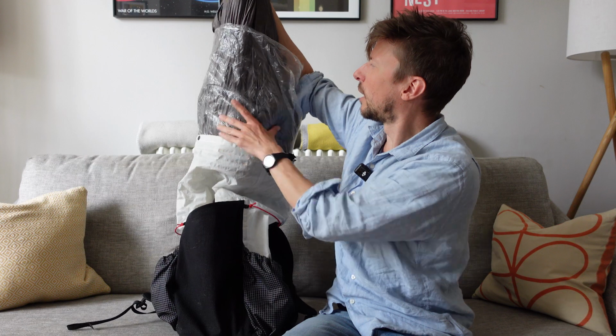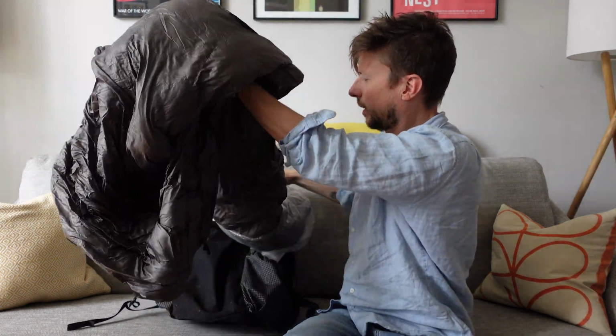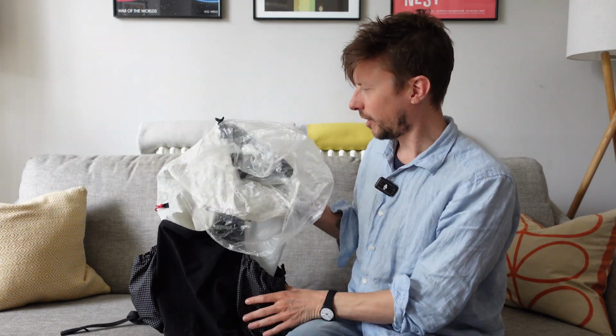And then my quilt, which is a Cumulus 350, love it. Packs down terribly small, was warm enough, could have done with a little bit more warmth. Thanks to Brexit, these are now really expensive to get into the UK. Thanks again, Brexit. And that is it.